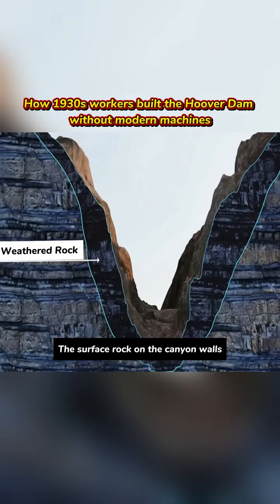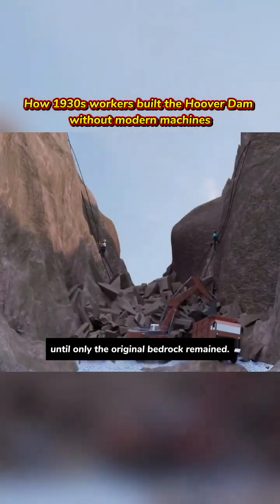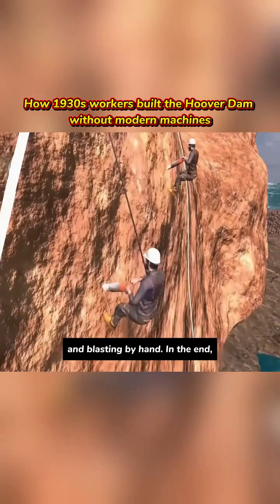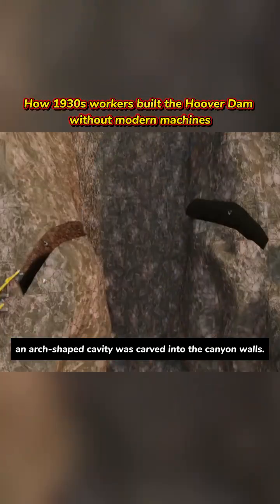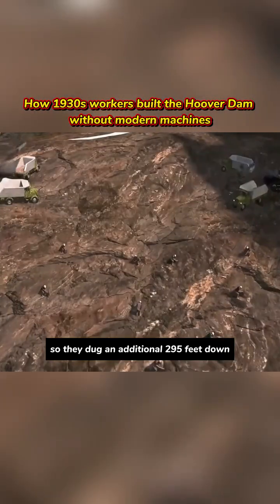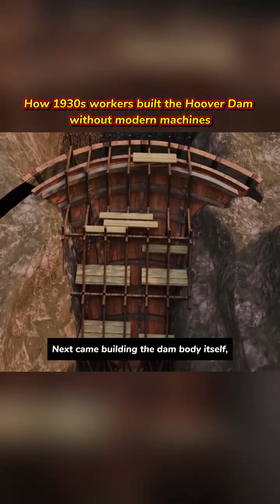The surface rock on the canyon walls had already weathered and was quite fragile, so engineers had to remove all the weathered surface rock until only the original bedrock remained. Of course, this also required manually rigging explosives and blasting by hand. In the end, an arch-shaped cavity was carved into the canyon walls. The ground also had to support the dam's enormous weight, so they dug an additional 295 feet down based on the dam's footprint. Next came building the dam body itself.